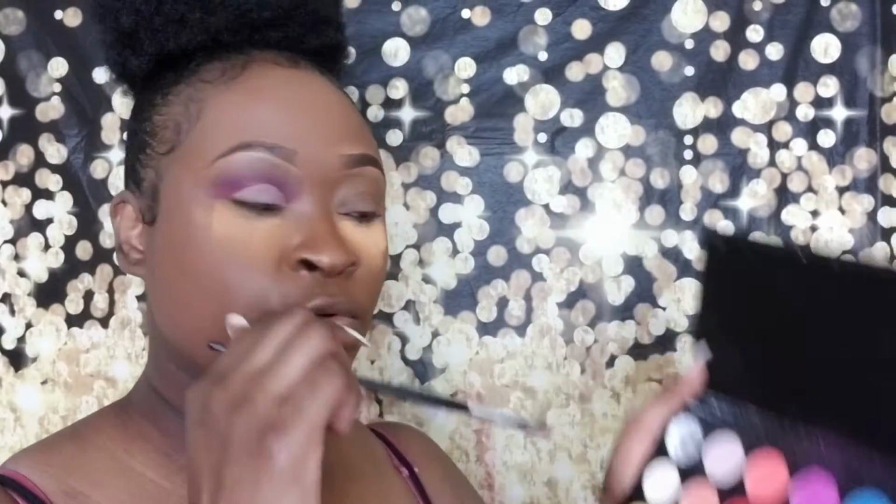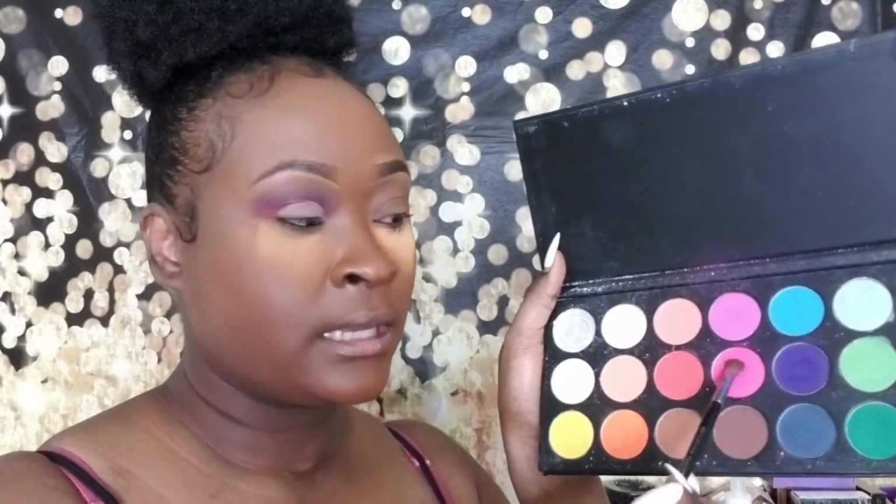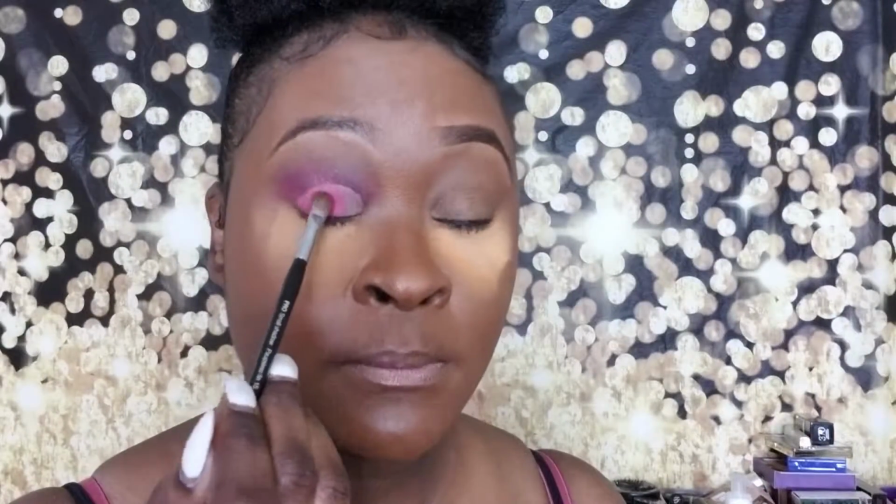Okay, y'all, now I'm going back in with that same pink that we used to apply in the crease, and I'm going to apply that to the middle and to the end of where we applied our base. So where we applied the MAC Paint Pot, we're going to apply that pink right on it, and we're going to leave that open because we're going to put something else right there.